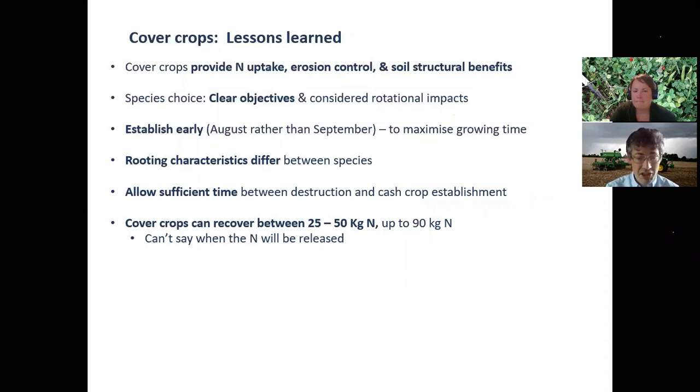Cover crops have certainly been shown to capture nitrogen very well, typically 25 to 50 kilos of nitrogen, but sometimes up to 90 kilos. One of the biggest challenges, and I get asked this a lot, is when that nitrogen will be released. Unfortunately, it's a very complicated, interactive set of parameters that control when that N is released. The main drivers are soil temperature and soil moisture, but there are plenty of other factors as well, and it's very dependent upon site and season. So it's really difficult to quantify when that will be released.